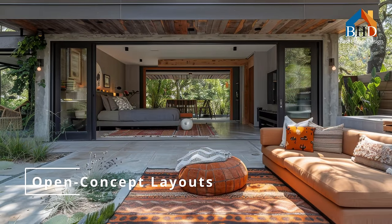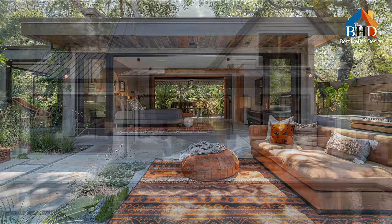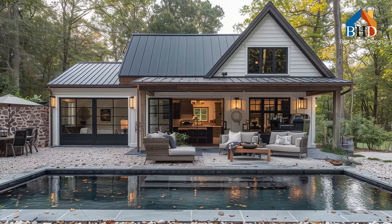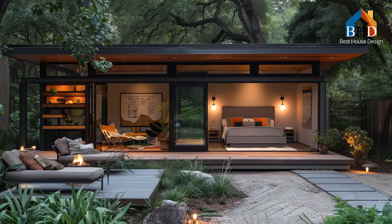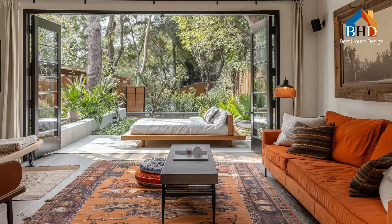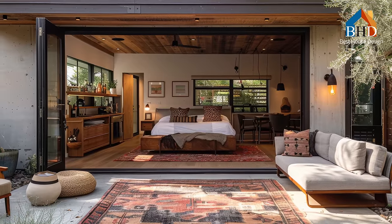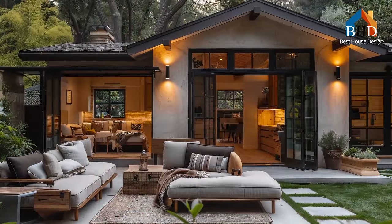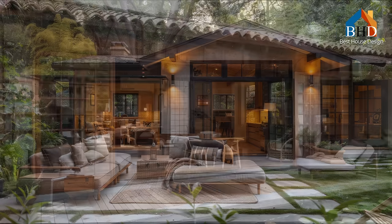Open concept layouts. When it comes to maximizing the limited square footage of a garage, open concept layouts can be a game changer. By carefully arranging the space and creating a seamless flow between different functional areas, designers can create a sense of spaciousness and openness, even in a compact footprint. This approach allows for the integration of living, dining, and sleeping zones within a cohesive and harmonious design, making the most of the available space.